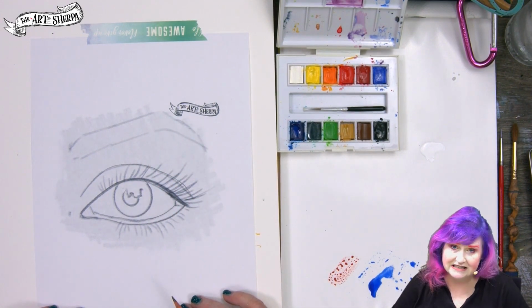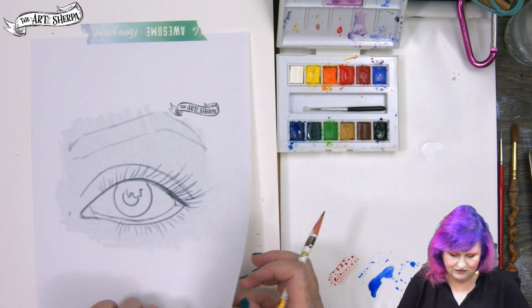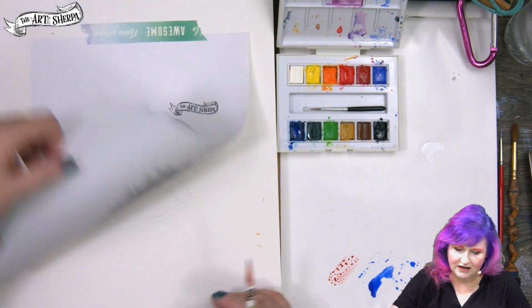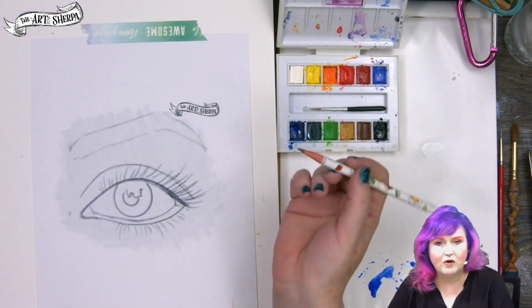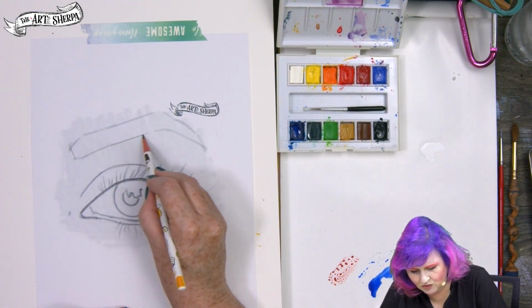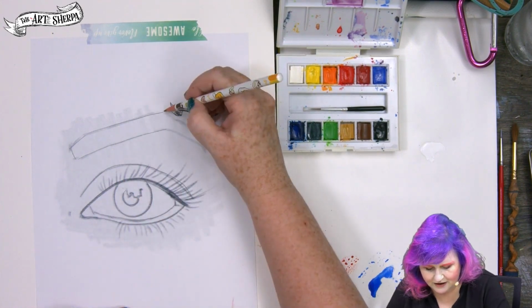If you don't do this, what will happen is the traceable will shift. And one of the things that you can do is if you tape it, you can check it to make sure that the transfer is working. When you put it back down, it won't move to some other location. Gives you a little more security in your experience.